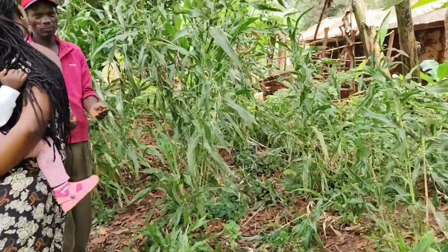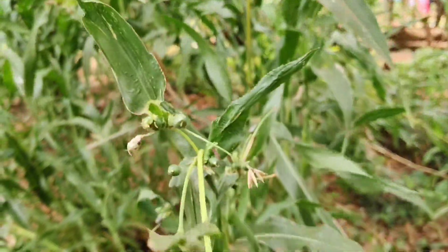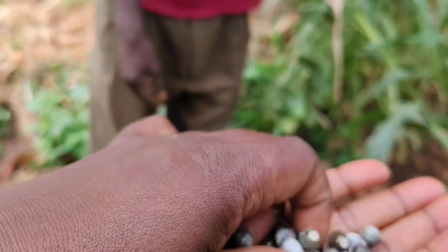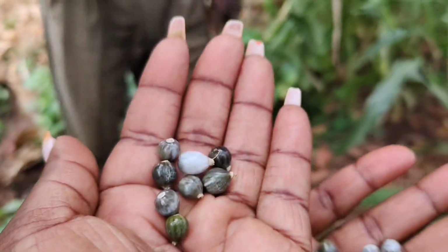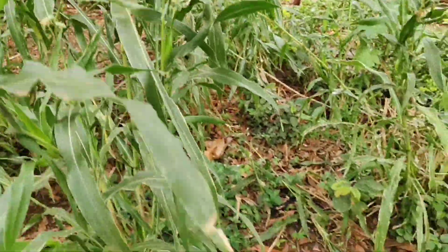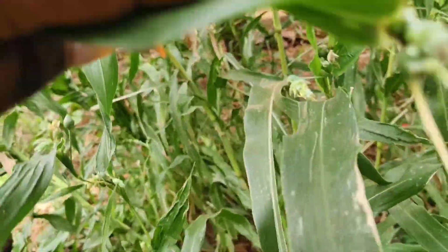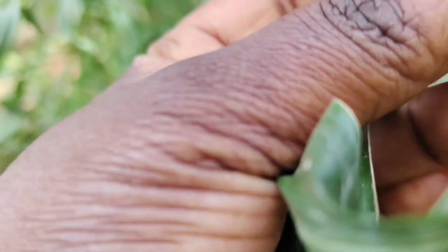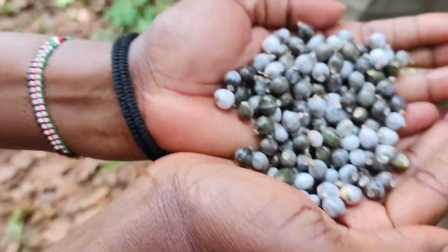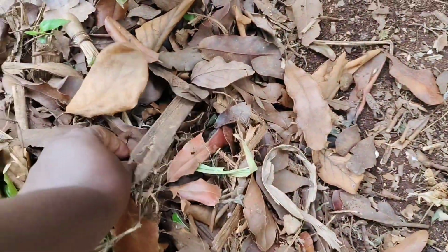What is this? Guys, have a look at these. These are actually beans for making traditional necklaces, and they grow from this tree here. So the seedlings, these ones. When they dry, they give us these beads for making traditional necklaces, and they're very expensive, you guys.